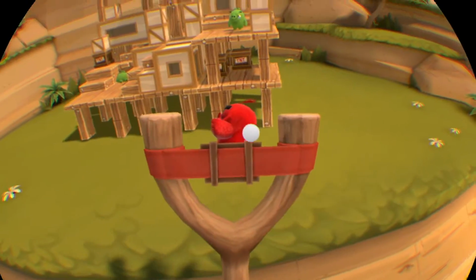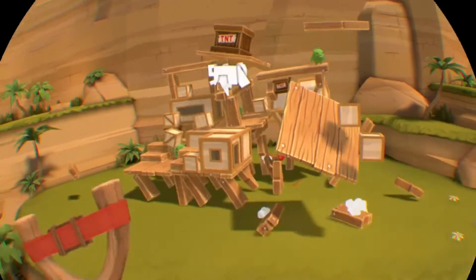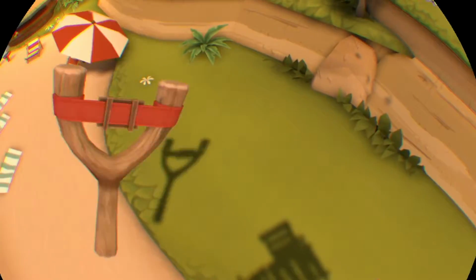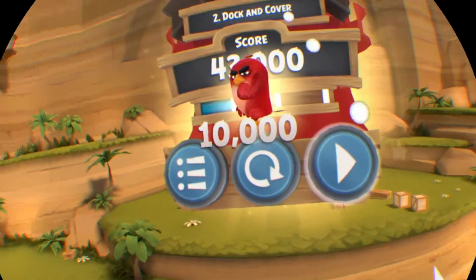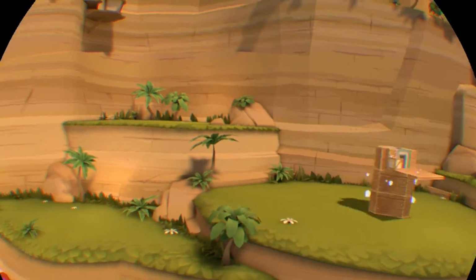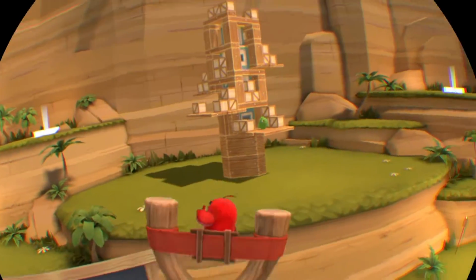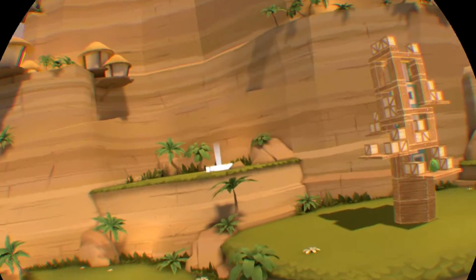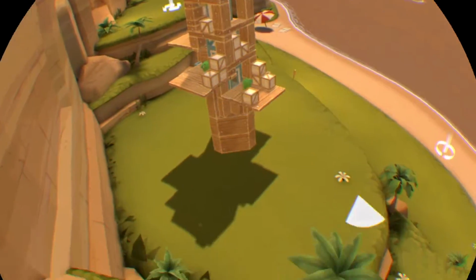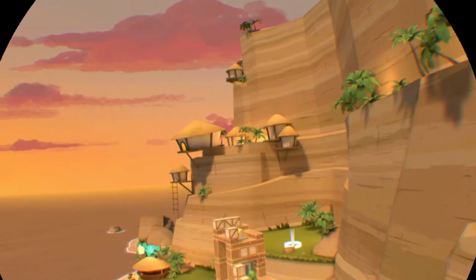Alright, well, let's see what we can do here. Let's hit these guys in here. Yes! As you can see, it's quite a bit of fun. If you've ever played Angry Birds, it's the same experience, just in a 360-degree view. What's that over there? Ah, look at that. We can move around. That's very cool.